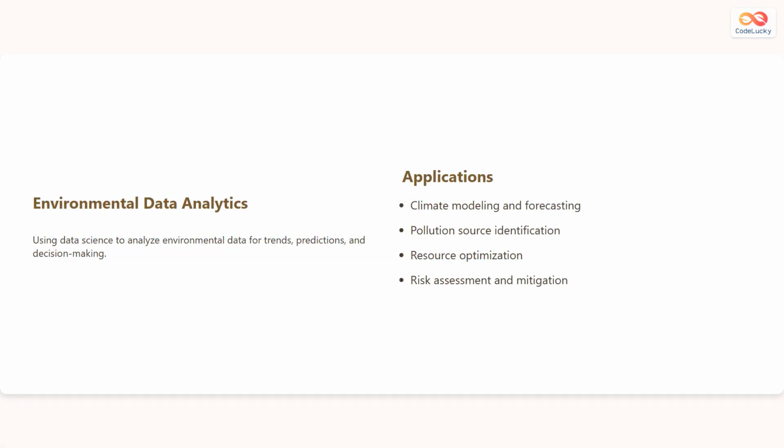Environmental data analytics applies data science techniques to interpret environmental measurements. It supports climate modeling and forecasting to predict future conditions. Analytics also identifies pollution sources, optimizes resource use, and assesses risks to inform mitigation strategies. This data-driven approach enhances decision-making and policy planning.